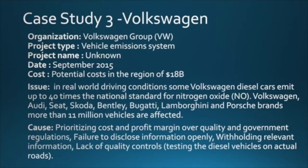It was discovered in the year 2015, and it caused a potential loss of 18 billion US dollars to Volkswagen Group. In the real world, while you're driving a Volkswagen diesel car, it emits 40 times more NO than the national standard. Because of that, all Volkswagen Group cars such as Volkswagen, Audi, Seat, Skoda, Bentley, Bugatti, Lamborghini, Porsche, plus commercial vehicles which run on diesel, almost 11 million vehicles, were affected, and Volkswagen Group had to pay a lot of fines and compensation as a result of this.